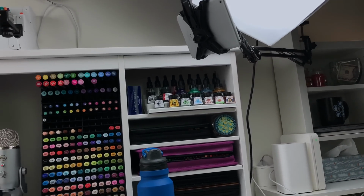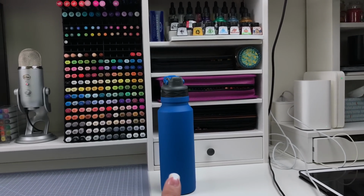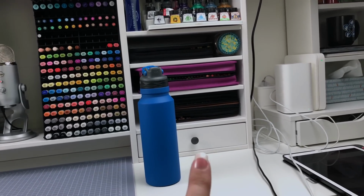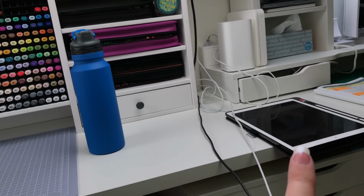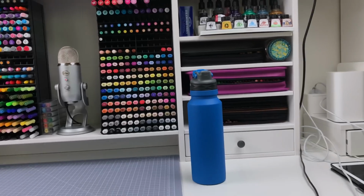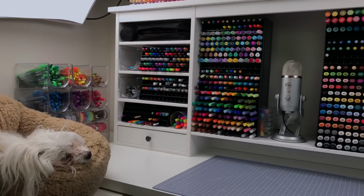And then we have a third camera as well sometimes, and it usually sits right here where my water bottle is. And all of it gets plugged together and controlled through my iPad during a live event. Okay, let me set up my camera and I will take you through my favorite part of the art studio.